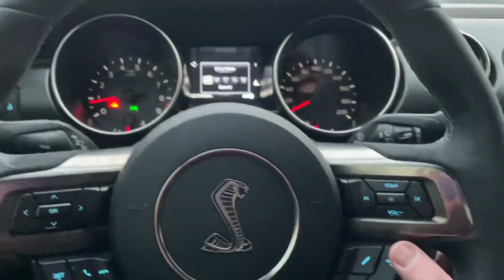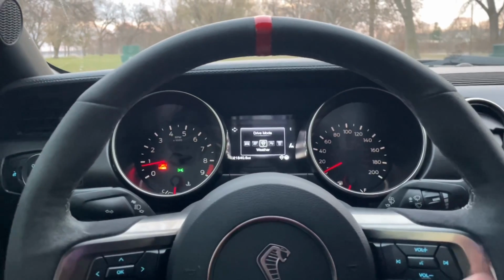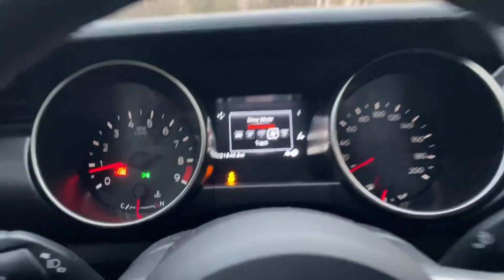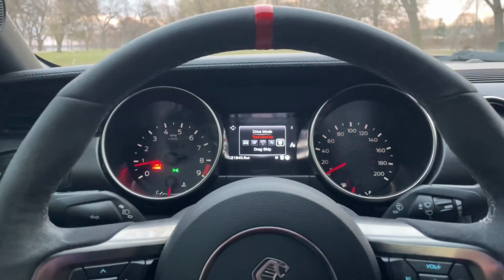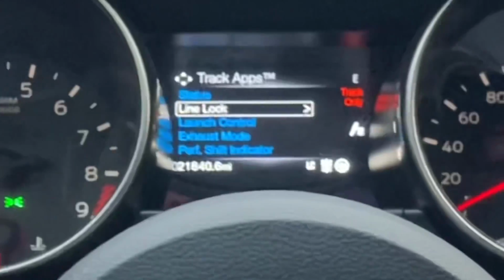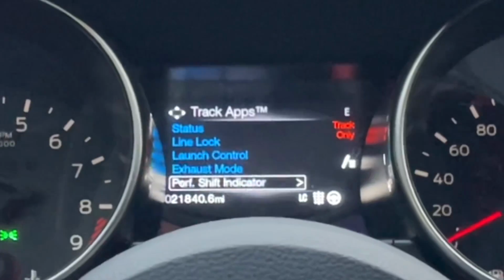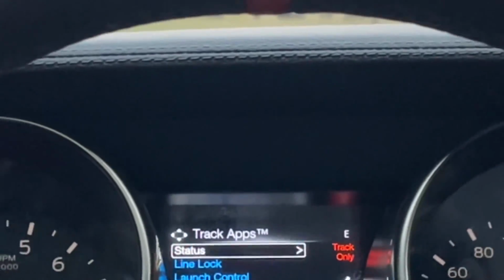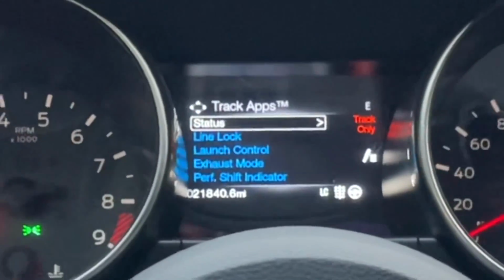We also have our different modes here. So we got sport, rainy weather, if you decide to drive it in bad weather, good on you. Track use, which will turn off your traction control. And we also have drag strip mode, which will enable your launch control. We also have line lock. We have the performance shift indicator. You can change your exhaust modes, accelerometer, lap times, your brake performance, and it gives you all of your track apps in one go. You can also access this through the menus.